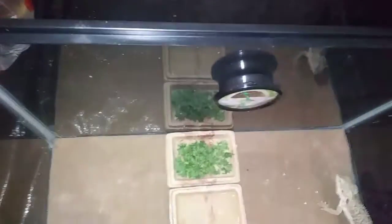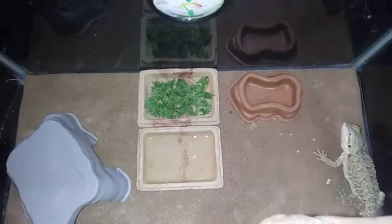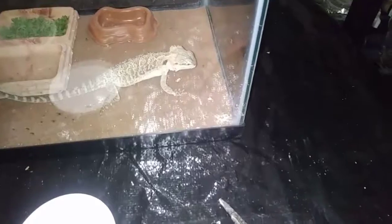Alrighty, we got some of his stuff back in here. Gonna put his little basking spot back in here, and get his other little bowl in here. I'm probably gonna give him some crickets at this time too, that way we can get a little fun stuff in here as well as the maintenance. Ooh, look at him get those crickets. You finish those right up.